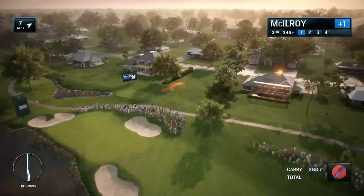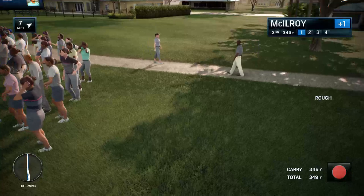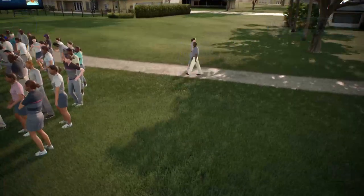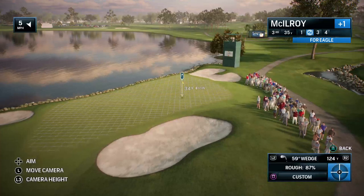Whoop, this is taken off on a weird line. And it's going to be in the rough, it looks like. That one ends up in the rough. That went sideways. This requires a lot of speed through the ball.